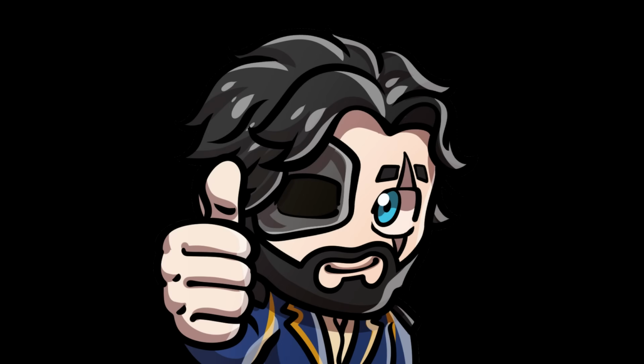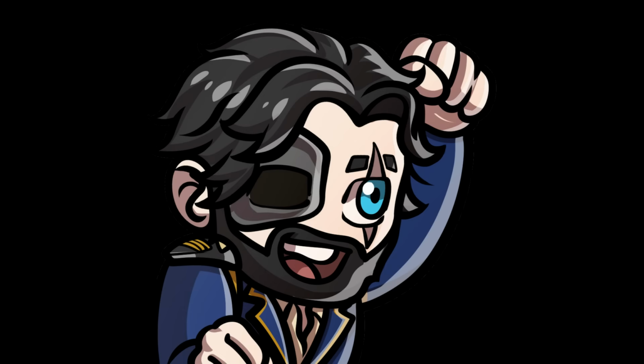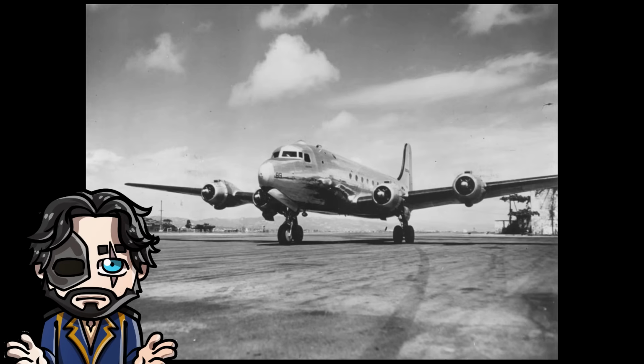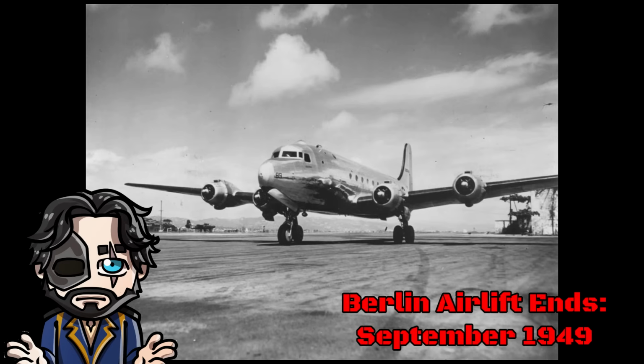Well done. The candy bombings would spread to even more pilots, and then the candy companies back home would start donating to the effort, with American school kids even helping out and tying parachutes to the candy for the drops. The Soviet blockade would finally come to an end on the 5th of May, 1949, but to make sure the Germans had a stockpile of supplies in the event that the Soviets tried this trick again, they would continue the airlift until the end of September that year.